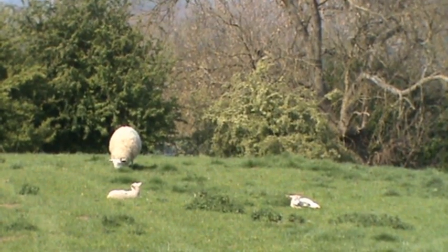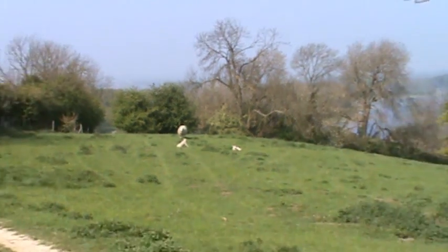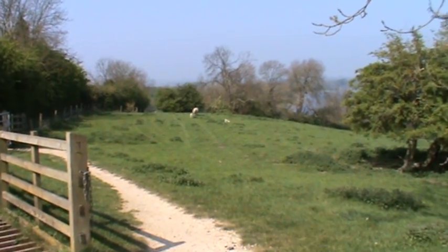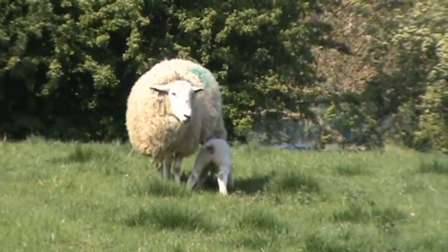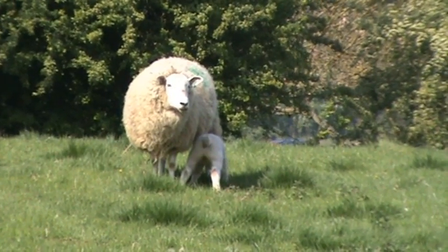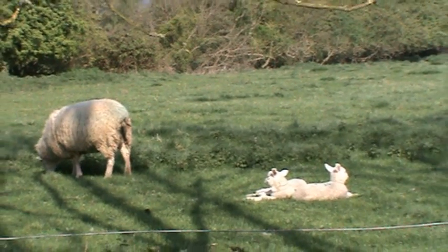And just as we turn in, we've got a couple of baby lambs here, look, just sunning themselves, and you can hear them making a noise. She's just going to a mother for a feed. Well, we'll keep going. We've turned right. Just in front of us we've got a couple of lambs and mothering.